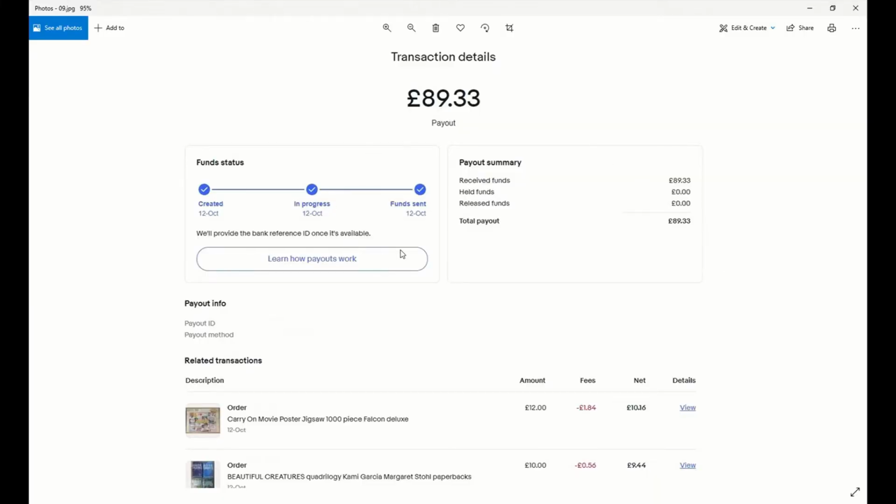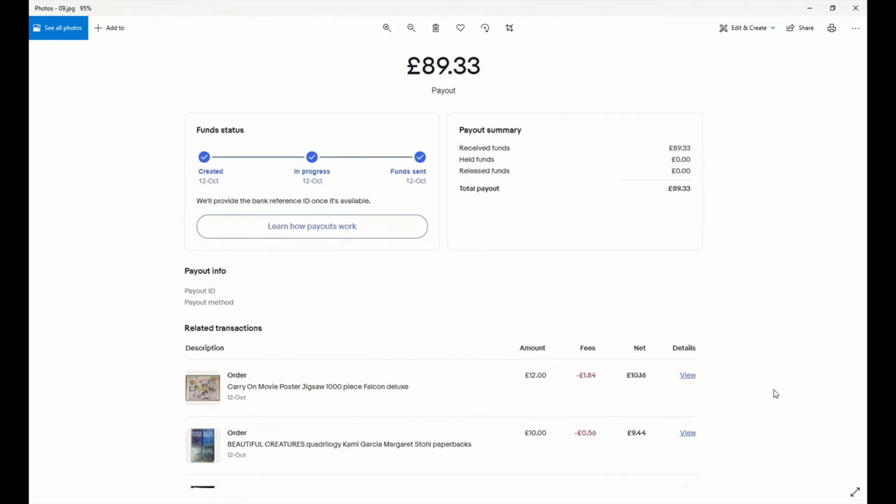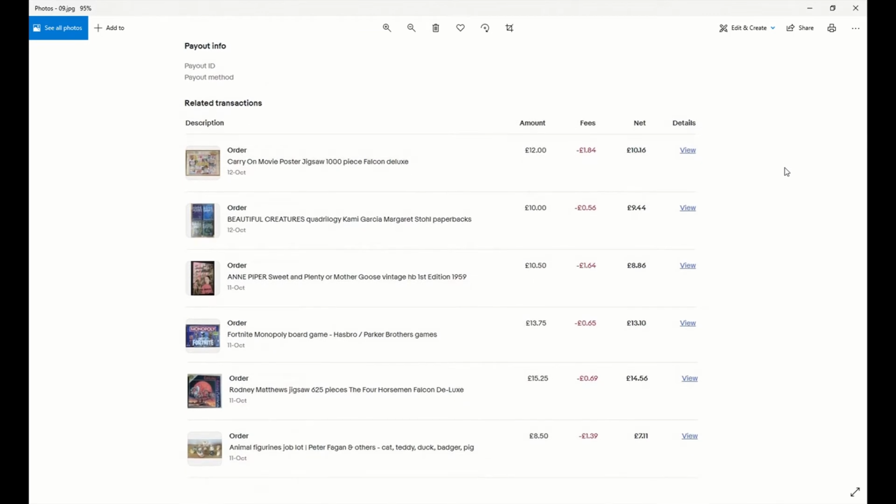£89.33 has gone to my bank account on the 12th of October. That will show up on the 13th. Generally takes 24 hours for that to happen. And that £89.33 is obviously the total of my sales less the fees charged by eBay.